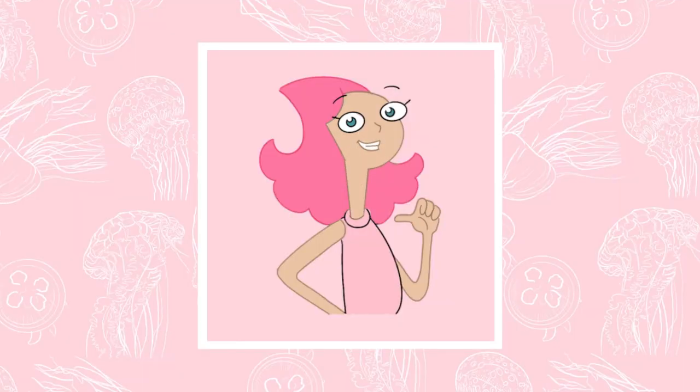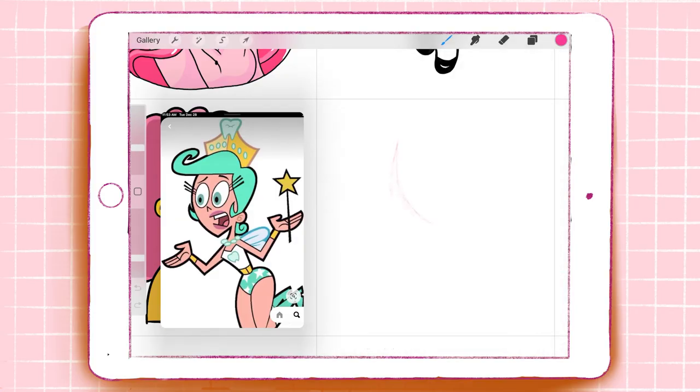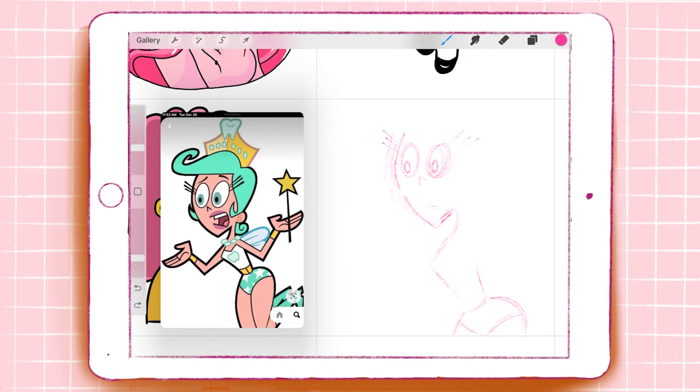And this was my final result. Next up is the Fairly Odd Parents. This is a show that I loved along with Jimmy Neutron and Danny Phantom. However, I did not include those styles in this challenge. This is the last one.